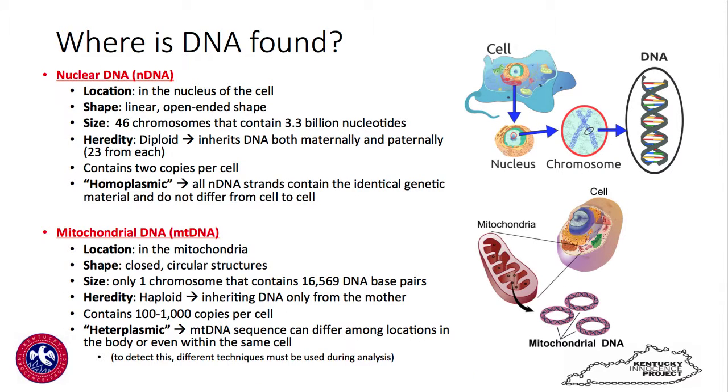So where is DNA found? Now there's going to be a very important distinction between these two and what we can use both of these for. So nuclear DNA is found in the nucleus of the cell, whereas the mitochondrial DNA is found in the mitochondria. That makes a lot of sense.